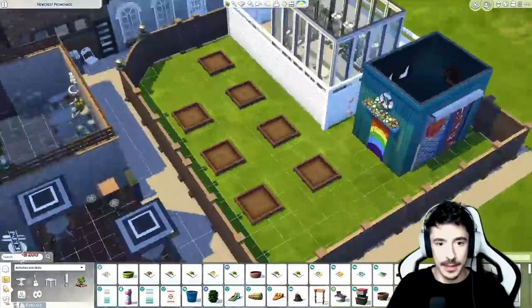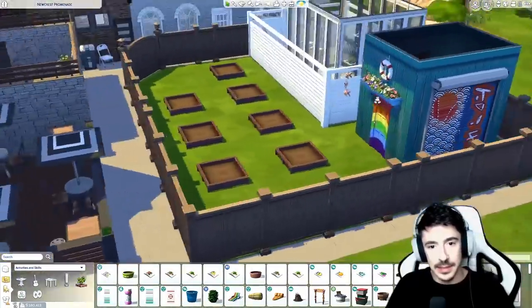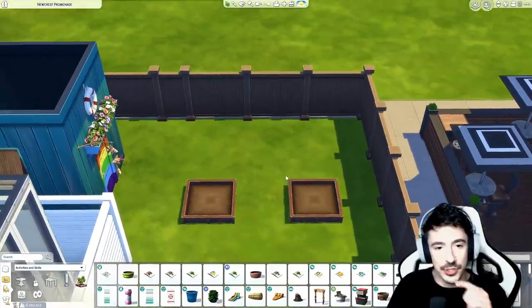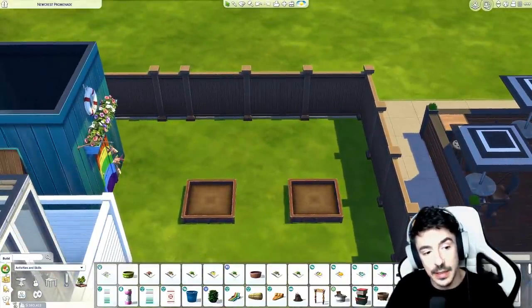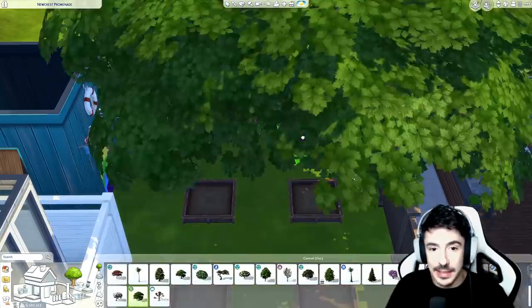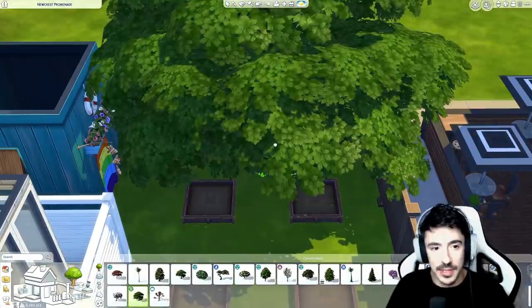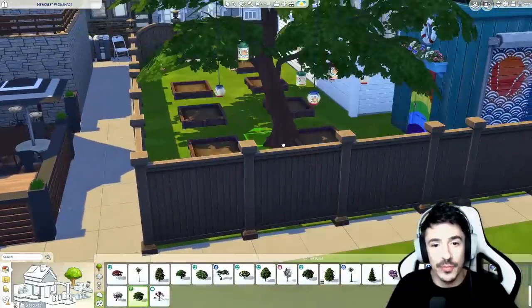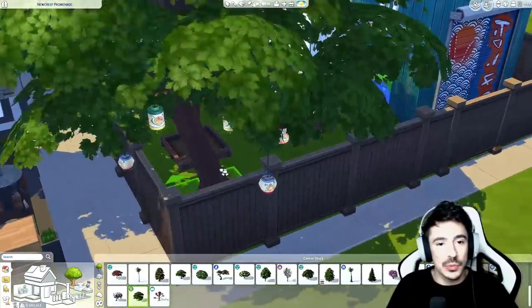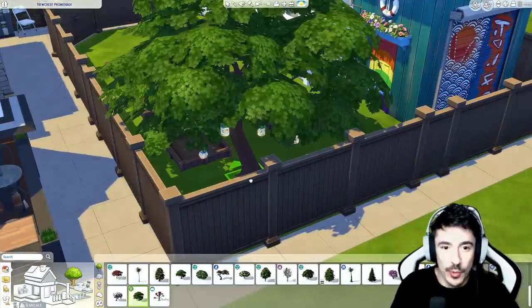Okay, have a look at that. Yeah, that's cute. I might actually do a tree here and maybe do a couple of benches underneath the tree. That could be cute. Maybe the tree with the lanterns in it. I know it's huge, but I might be able to size it down and get away with it here. Hopefully. Maybe not. Oh, can I size you down one more without looking weird?